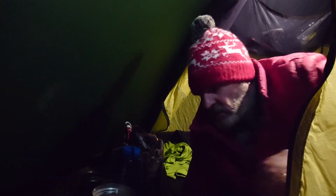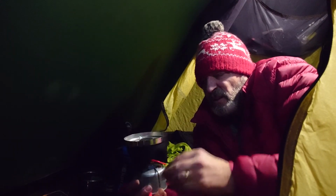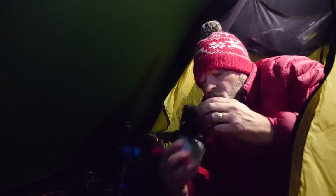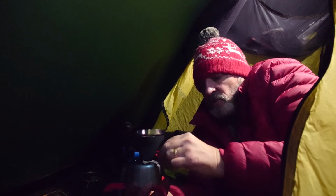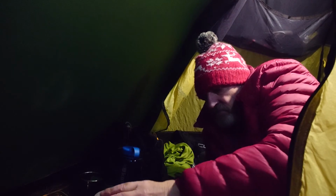So that's the first time that the OEX is letting me down. Whether it's the cold weather or not, I don't know. Should fire it up though, shouldn't it? Maybe it is the cold weather. Normally it fires up first time. So it's just one of them days, isn't it? Everything's not going right. But you know what? It's still fantastic being out in nature. Whether it goes right or it goes wrong, it doesn't matter. I'll be all right. I'll figure something out, don't you worry.